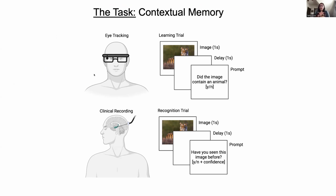And this one is a very special task because not only are we going to do behavior, but in addition, this was done in epilepsy subjects. So we have eye tracking, looking at where a subject's eyes are looking during the task, as well as what size their pupils are. And clinical recordings. So we're going to be looking at actual recordings from the clinically implanted electrodes that are used for detecting where their seizures are starting.